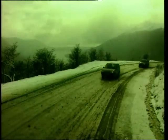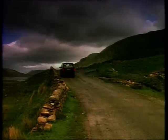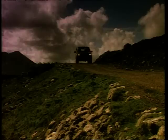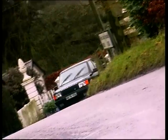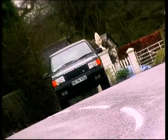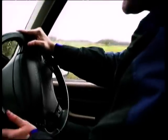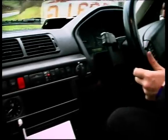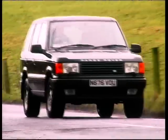At a main dealer, you'll find something like a P-reg 4.6 HSE with 70,000 miles on the clock for around £19,000. It seems these days that anybody who wants to be seen drives a Range Rover, whether it be royalty, pop stars, footballers. You always see them in cars like this. And that's because they basically are luxury cars. This is a 4.6 HSE, it's the top of the range model, and it's lavishly equipped, it's comfortable, it's roomy, and it's a car that competes with the likes of the Mercedes S-Class and the BMW 7 Series, to name just a couple of cars.